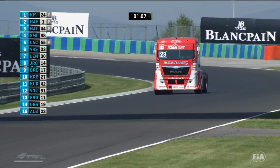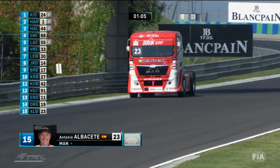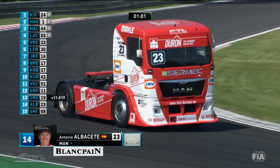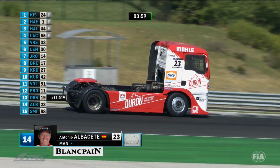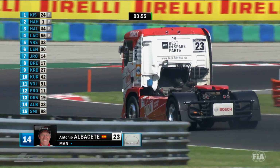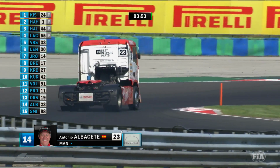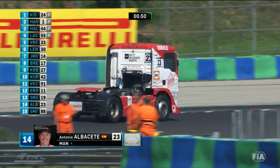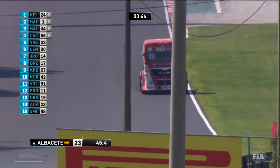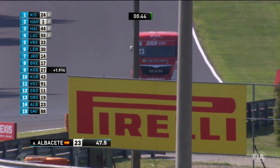Yeah, he's been picking up. He's had a win, a second, a third, loads of 4th place finishes, in fact 2 second places, so he's got plenty of speed. So there's Antonio Albacete. Kicking that tail up. Might need some spare parts, but very spectacular, beautifully covered there as it goes out down the hill, out of turn 3, into the dip, up the other side to turn 4.